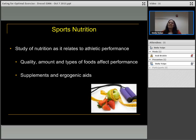So, what is this thing called sports nutrition? Basically, sports nutrition is a study of nutrition as it relates to athletic performance or exercise performance. Again, I'm not simply talking to athletes here, I'm talking to people of all levels of exercise. And basically, two things formulate sports nutrition, that is, the quality, amount, and types of food and hydration that affects performance. And secondly, there are supplements that act as ergogenic aids, also known as performance enhancing aids. I won't be discussing ergogenic aids in this short presentation. However, to note, there are very, very few supplements that actually can help exercise performance.